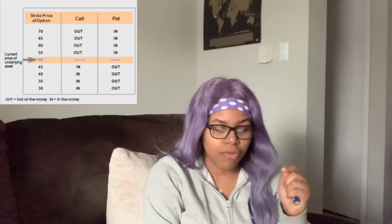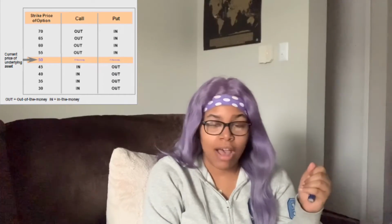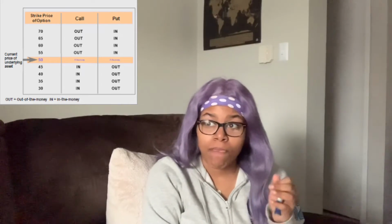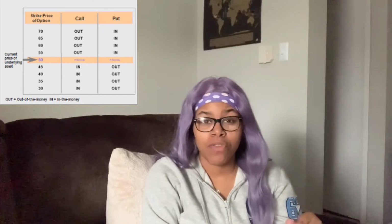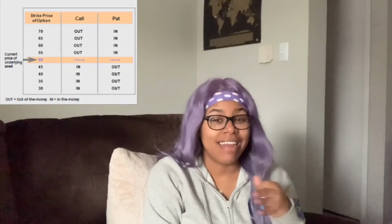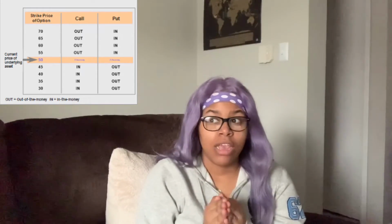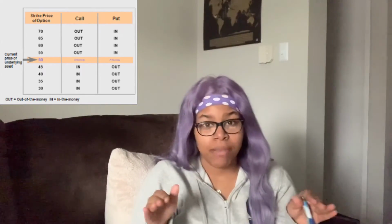Time goes on. Early December, price goes down to $65. Mid-December, price goes down to $60. Right before New Year's, price goes down to $55. With all of those numbers, I am still technically in the money because the actual price of the stock is more than what I expect it to be. Profit. Okay? Come New Year's, I'm at the money. Stock price goes down to $50.